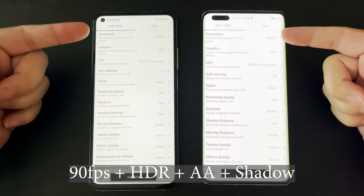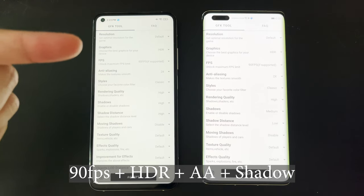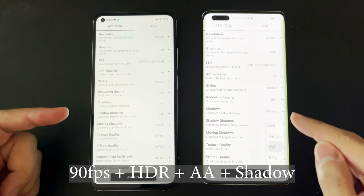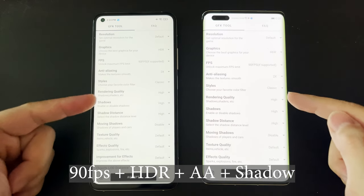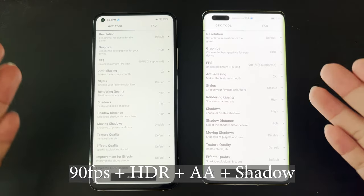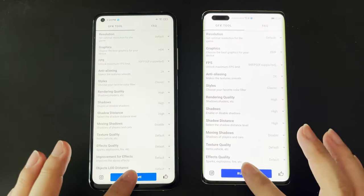As you can see here, I set all of them to HDR 90, and of course I'll make the shadow settings the same as well. High, of course, and 2x AA, so everything is the same. And I have two accounts here, so I'll be able to actually run them at the same time, all right?